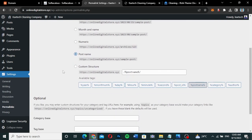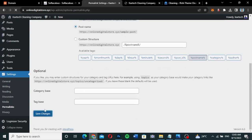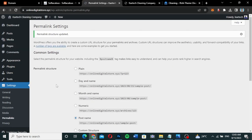Now this is good for SEO purposes. So for search engine optimization, for your website to be optimized well, make sure this is how you set your permalink structures. And then I'm going to click on save changes over here. Okay, so now I've set up my permalinks, I've set up everything, so now I'm good to go.